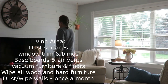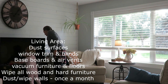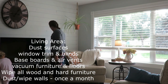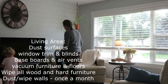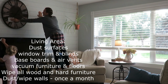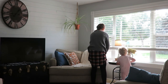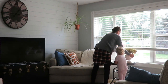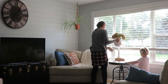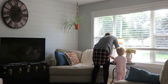For my cleaning checklist for the living area, I try to dust any flat surface, any screen TV, any side table, window trim, my clock that's up there. I will dust my shiplap wall every once in a while because dust gets in between each board. About once a month or so, I'll wipe the walls with a Swiffer to get the cobwebs down. I'll wipe off lamps. I'll make sure that things are looking more dust-free. And this time of year, living close to a gravel road and with lots of trucks, it just gets dusty more often. Then I'll also just wipe down baseboards, the air vents.